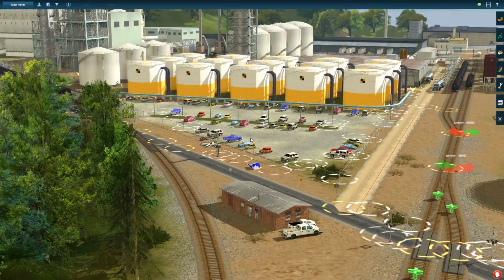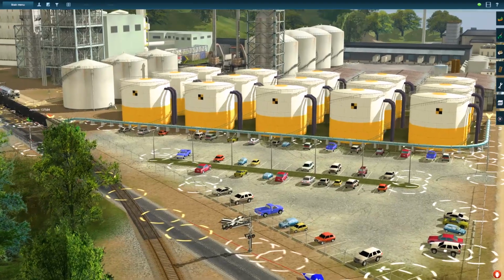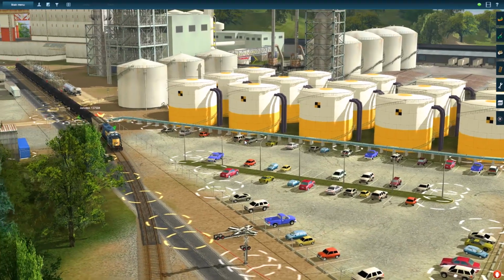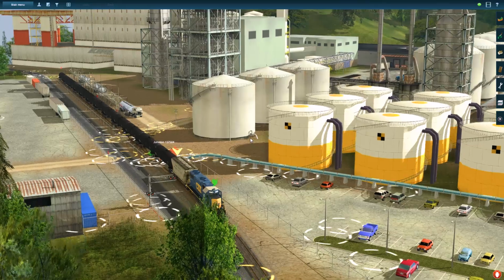Alright guys, I think that's probably going to just about do it for this tour. I hope that answered some questions for you. I know I didn't have a whole ton of information about what cars go where. That's something that I can get into later on when we start working on some of those areas that are not finished yet. But there really wasn't a whole lot to show because a lot of this is just not complete, but at least that gives you a bit of an idea.